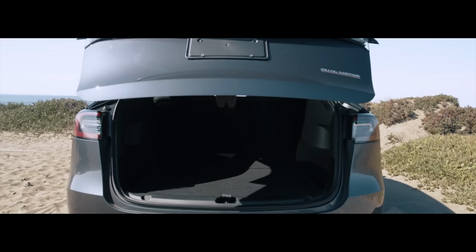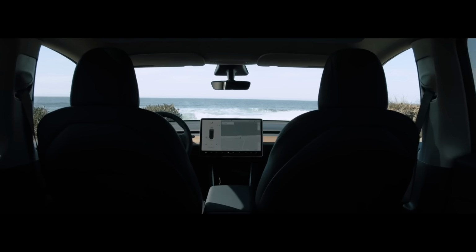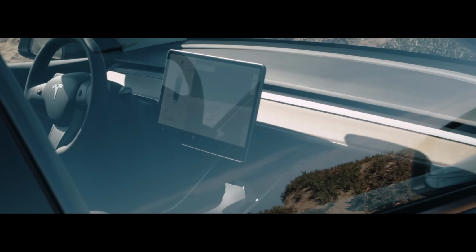I know for me, I needed a little more cargo space than the Model 3 provides, and the Model Y definitely provides a lot with this beautiful hatchback trunk. Now, if you have 7 people seated in that car, I assume your trunk space is going to be quite reduced, but it's still a great amount of space back there.